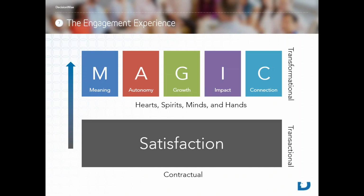Growth, this goes beyond positional growth. This isn't really advancement in the organization, although that can play a factor here. It's more, am I stretched day to day? Are the things that I'm working on on a daily basis those things that are sparking growth in me, or are these things that are helping me to develop?